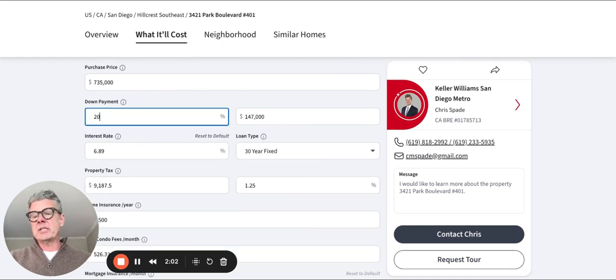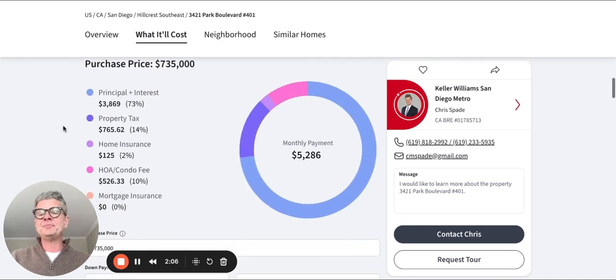Well, let's go ahead. If you were going to do 20% down, that mortgage insurance goes away. If you put 20% down, bringing your total monthly payment down to $5,286 a month. So that is a really good savings right there. So yeah, if you can do that, because you are going to have to pay that HOA maintenance fee, so you're just going to end up having a little bit extra to pay every month into the HOA fees. And keep in mind that HOA fee is not tax deductible, and that number will always go up over time. So just keep that in mind, just something to think about as you are looking at properties.